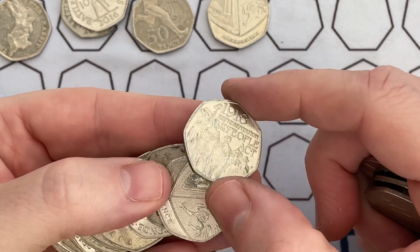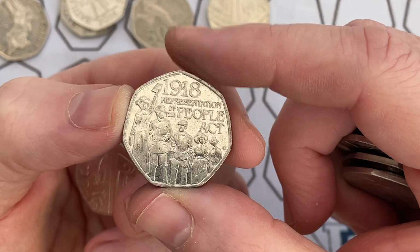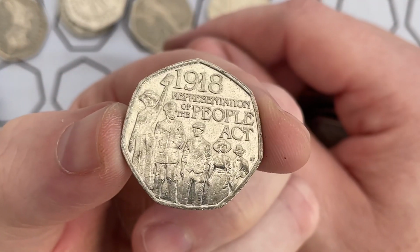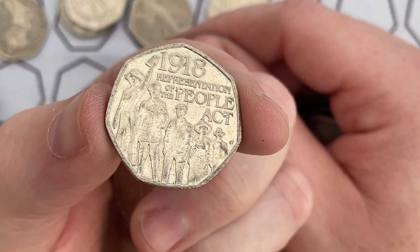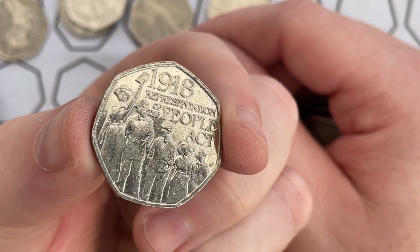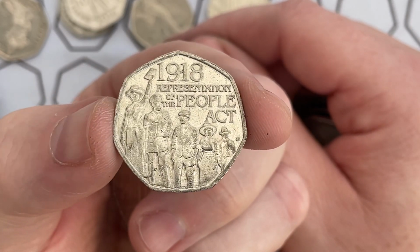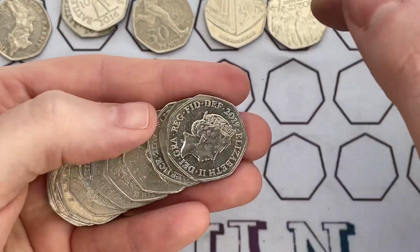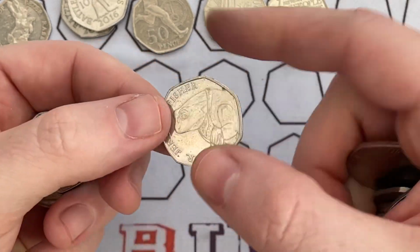Right, that is the representation of the People Act, and that commemorates the People Act of 1918, and it was about giving people rights. Not sure exactly what rights they got, to be quite honest. It's not suffragettes-y, but there's definitely some kind of something with the labour laws, like workers' rights. I think it was that type of scenario.